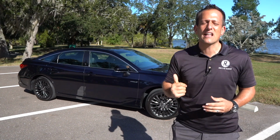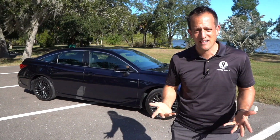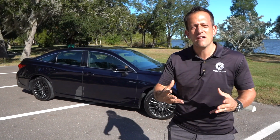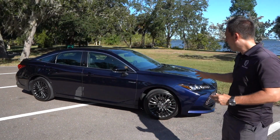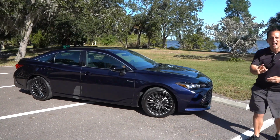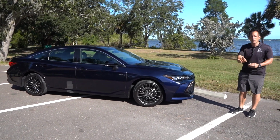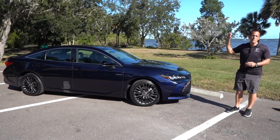So let's go ahead, let's find out, is this the ultimate when it comes to a luxury style hybrid full-size sedan? Let's go check it out. Right off the bat, like I was saying, the style, when you go XSE, you're gonna actually get a totally unique front fascia that separates it from the rest of the Avalons.